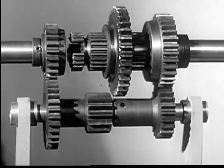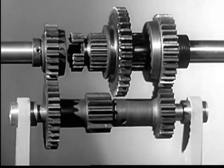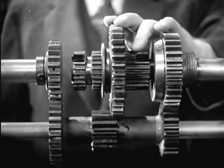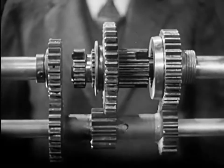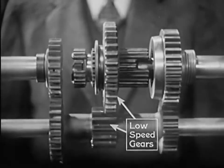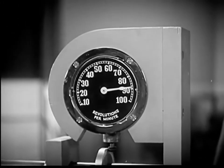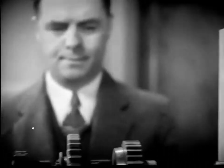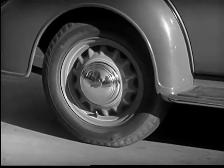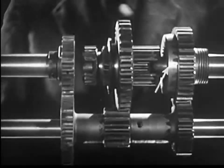We are now in neutral. The gears that are always in mesh are turning over with the engine, but the shaft to the rear wheels is standing still. A 3,000-pound automobile takes a lot of force to start. So in low speed, we get the greatest leverage by letting the smallest gear on the counter shaft turn the largest gear on the drive shaft. The engine on this model is running at a constant speed of 90 revolutions a minute. With low gears in mesh, the rear wheel is turning at 30 revolutions a minute, about a third the speed of the engine, but with 3 times the force. The power is going through these gears in the transmission.